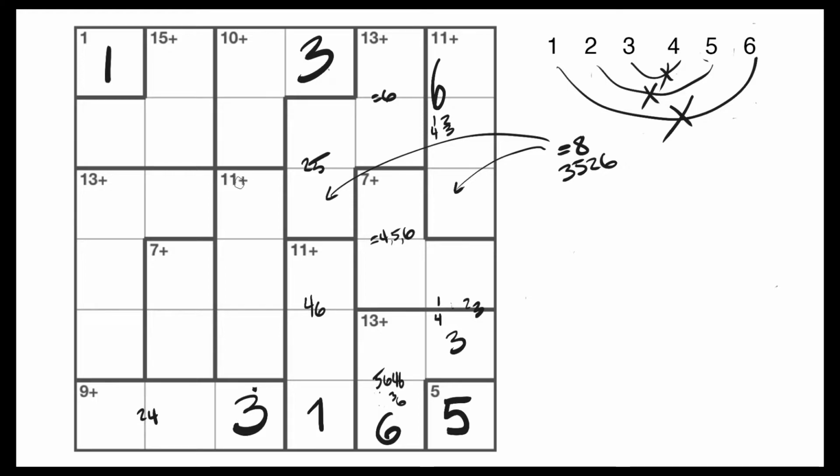I wonder, can we figure out the 11? What might an 11 be that can't be a 3? Are there any numbers that would be nice? 6, 3, 2, not possible. 6, 3, 2, 5, 4, 1, definitely possible. 3, can't be that. So this 6, 3, 1. Am I missing something? 5, 3. Nope. So this has to be 5, 4, 1.